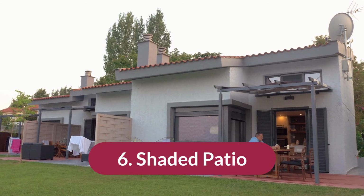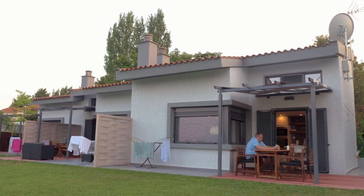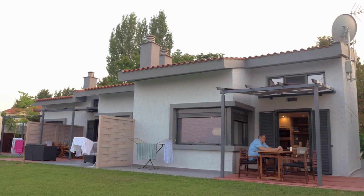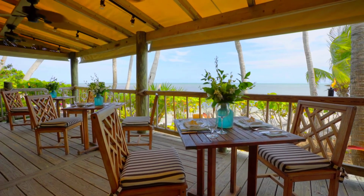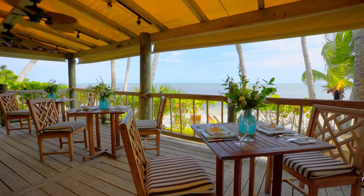Number six is the shaded patio. And this is something that you're always going to be searching for, whether you create a deck or a patio paver area. You then start to want to look for shaded area outside so you can shade yourself during the hot summer months.